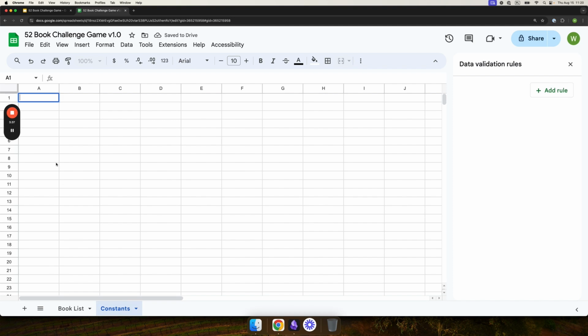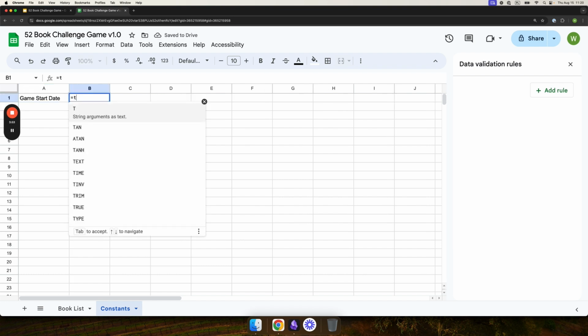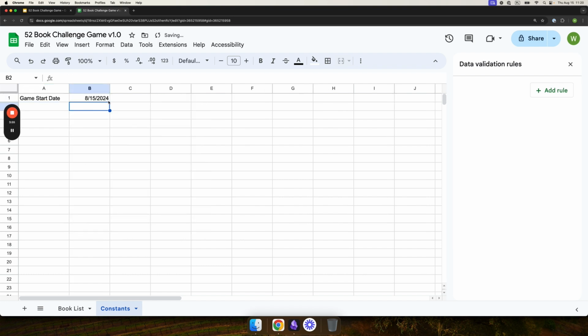And now I will create 4 constants. First will be the game start date, and the game start date will be today, but yes, I need to remove the formula and paste the value of this. So now it's the date, 15th of August.